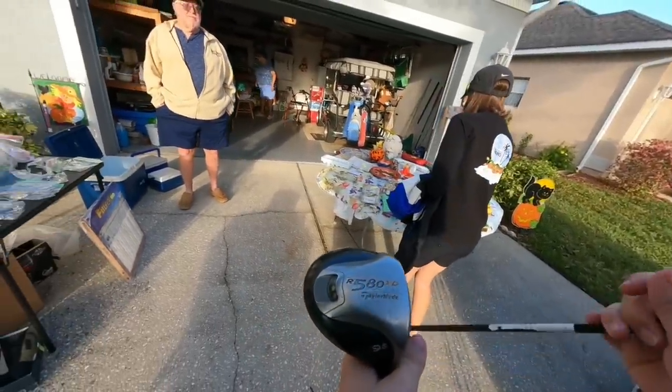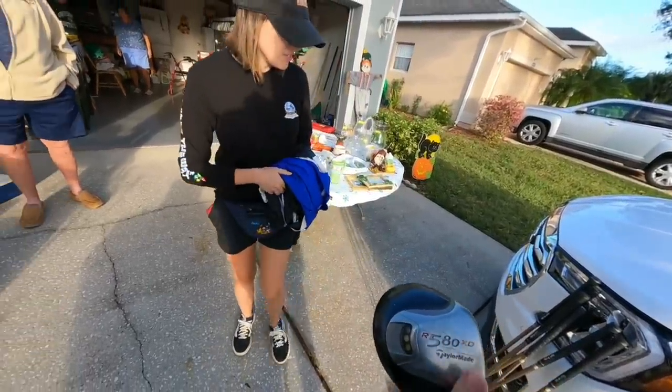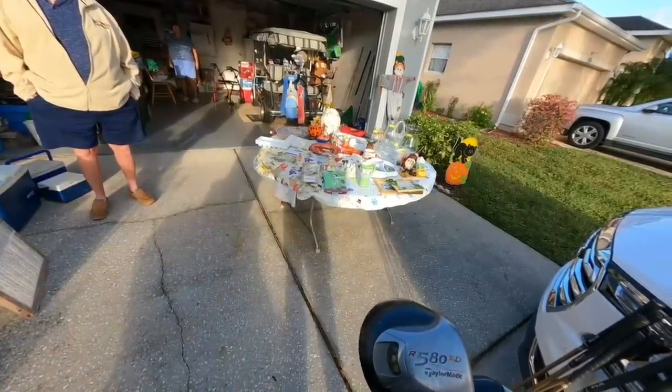How much are your golf clubs? Those are 10 a piece. The set is 25. Okay. Do I get a discount? We both went to IU, so do we have to pay more or do we get a discount?